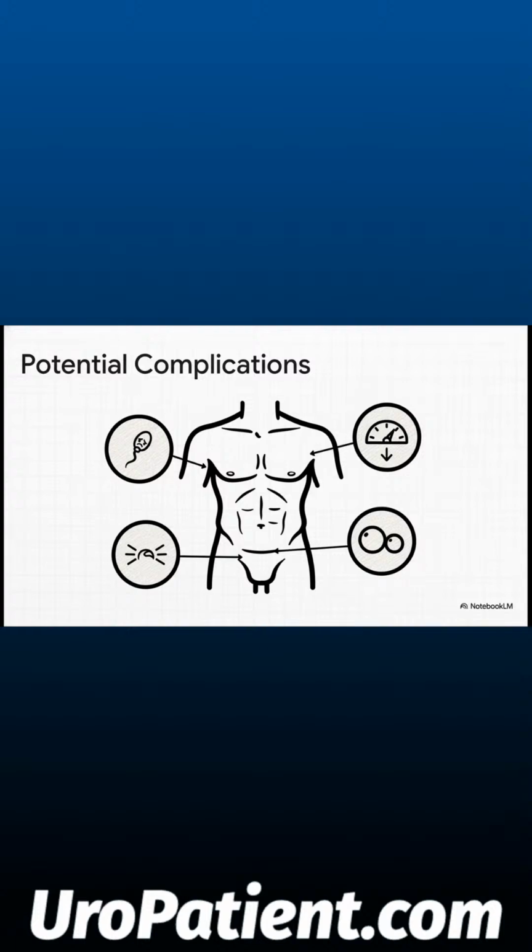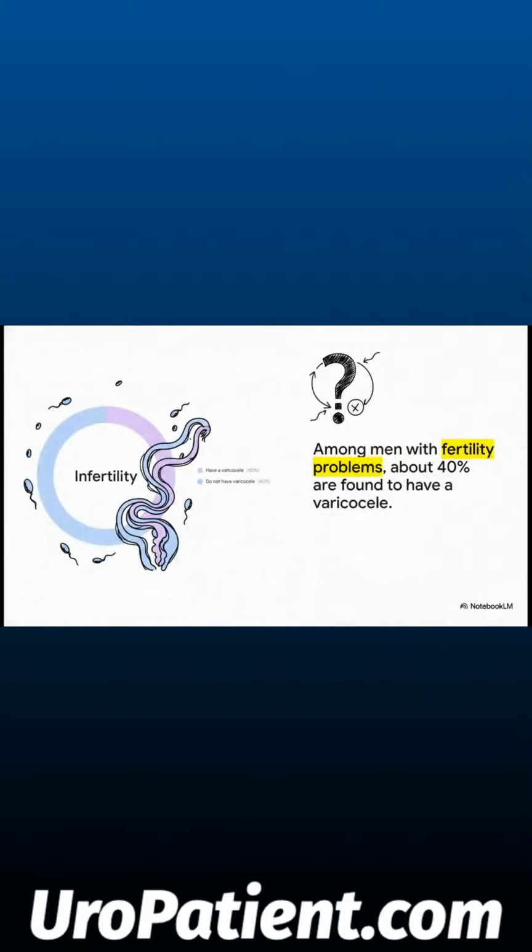For some guys, there's a dull, aching pain, especially after standing a long time. It can also affect the health of the testicle itself, sometimes even causing it to shrink. And the two big ones are its link to lower testosterone levels and, probably most famously, male infertility. And that connection to infertility is a really big deal. Just look at this chart.